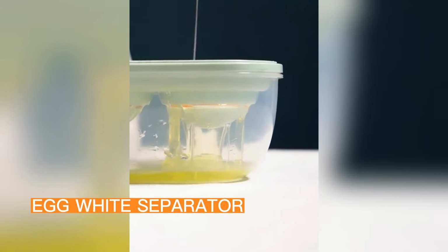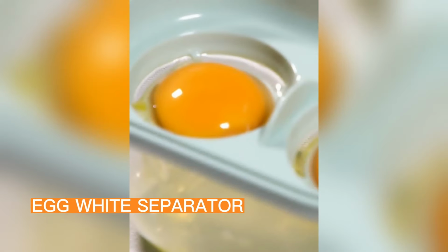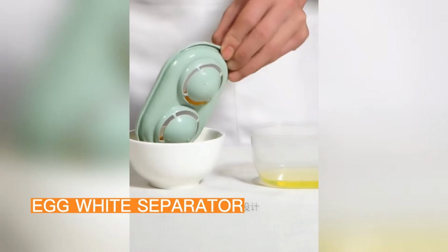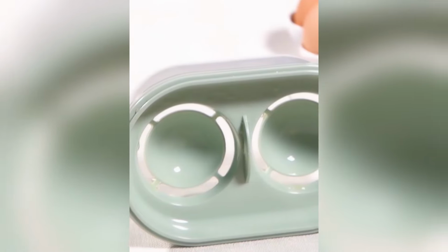Made from food-grade plastic material, it's safe and durable for everyday use. Plus, it's easy to clean and fits perfectly with different kitchen tools. So, no more messy tabletops for you.